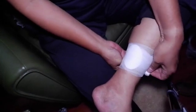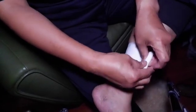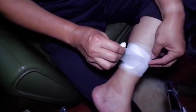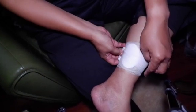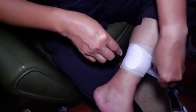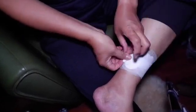Now, while you're winding through, if you see that the bleeding still continues, even though you have not finished bandaging, and you want to stop the bleeding much more effectively, what you can do is make a twist over where the wound is, then you wrap around. This will add point pressure to where the bleeding is. You can do another one to try to stop the bleeding.